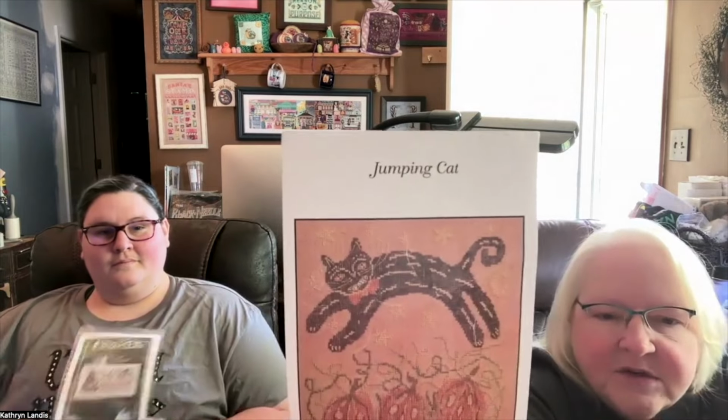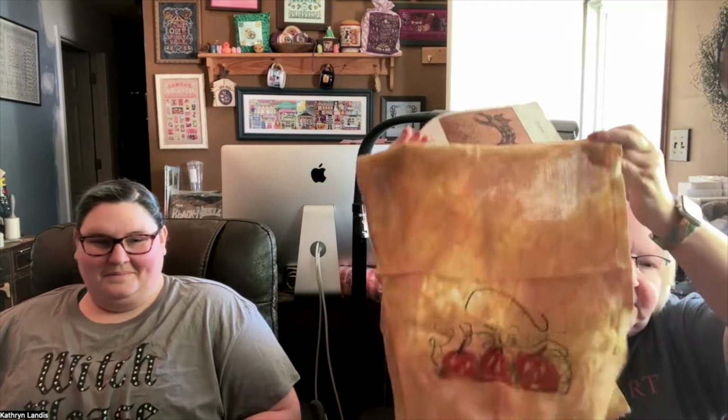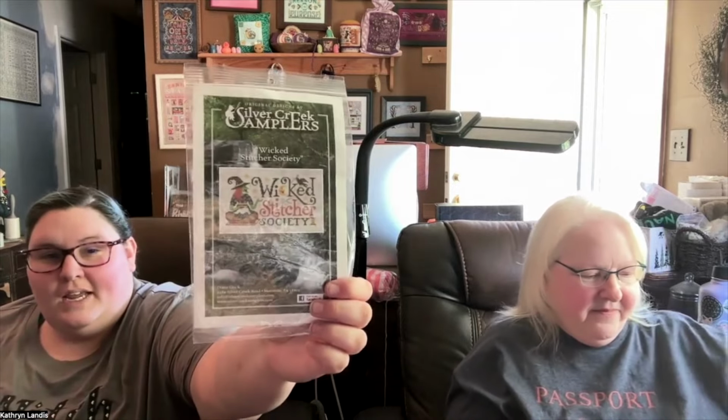So now that we've shown you all of the prompts, we're going to show you what we're starting with. So that'll be a 3-day stitch event. We'll stitch the first, second, and third on our projects. Mine is going to be Jumping Cat, and I actually have some little star buttons that I'm using for the stars in the background. So all I have to do is stitch that cat, and this will be done. I'm hoping. And we have Stitch Night Thursday night. Yes. So, and I will be pulling out the Wicked Stitcher Society. That's what I've been working on kind of, and I'm just in that mood. So, we'll see. Maybe I'll get it finished with a whole 3 days to work on it.